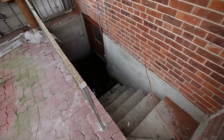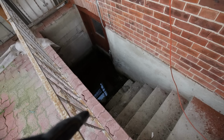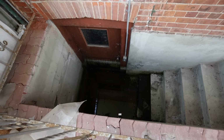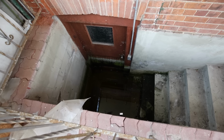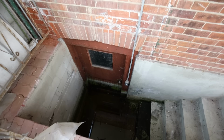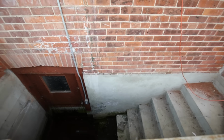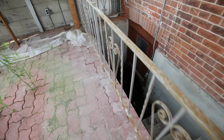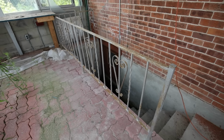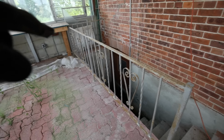So unfortunately, the basement is flooded. You can see down here, so there's no getting down there. Even with rubber boots, it'd be pretty deep. So I'd need, like, waders or something. And yeah, I'm not doing that. Nice railing here.